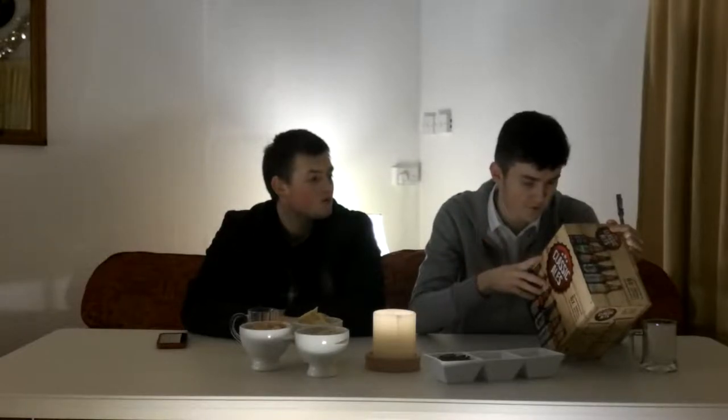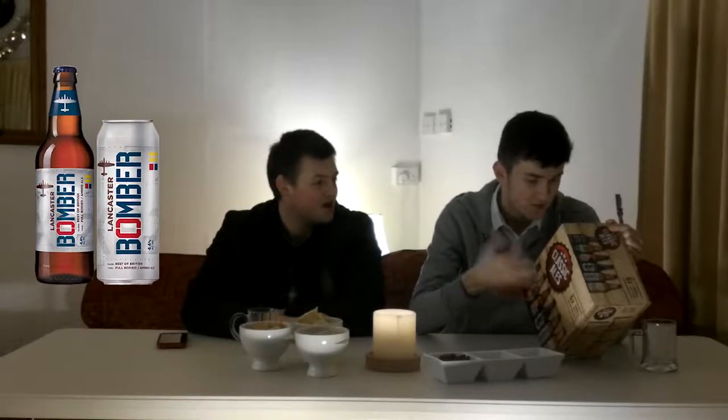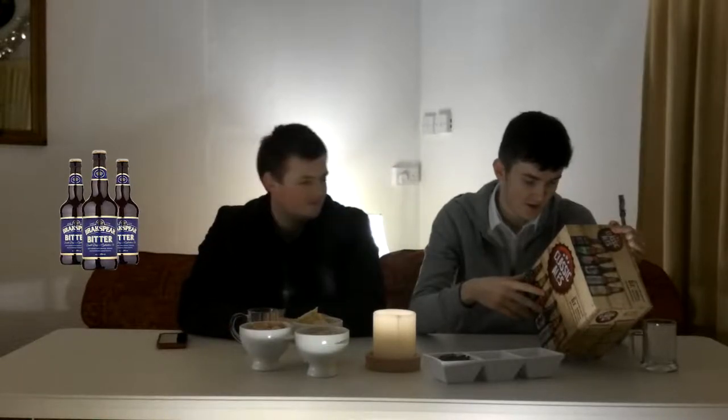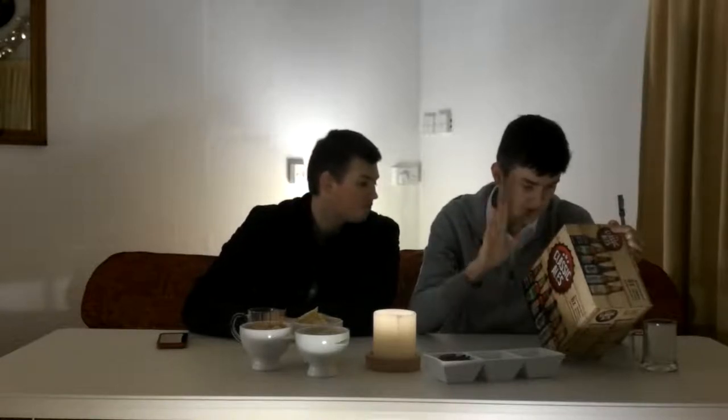We've got a Marston's Pedigree, which is an amber, at 4.5%. Pretty good one. A Lancaster Bomber, amber ale, 4.4%. With a name like that, you would expect a high percentage, but we've got a Jennings Cumberland, which is just an ale, at 4% volume. Not bad. I don't know how you say this. It's a Brass Spear Bitter, which doesn't have any bitter thing on it. It's just bitter. Which is 3.4, so that's the lowest that I've got on here.